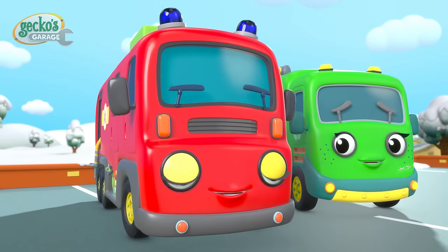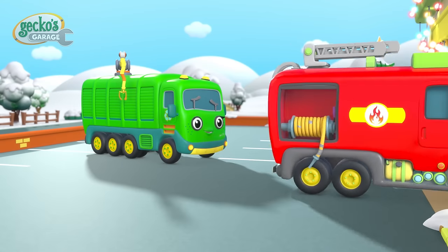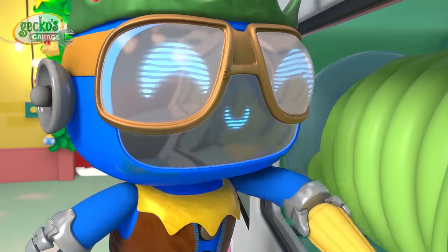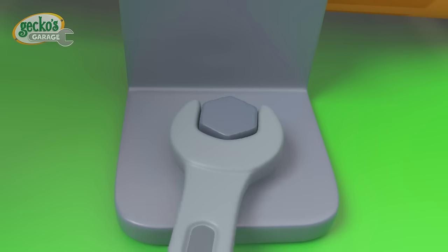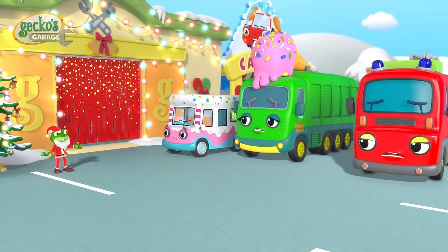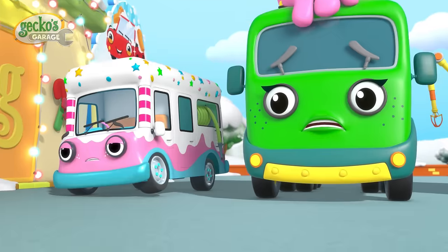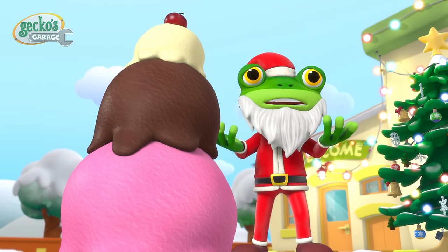And Fiona, you wanted a new fire hose. Your watery wish will be granted. Mama Recycle, you asked for a new grabbing arm. Let my elves grab that for you. Ho, ho, ho! Oh, no, no, no! Something's not right! A grabbing arm for Fiona, an ice cream cone for Mama Recycle, and a hose for Vicky. Oh, no! We have a mechanical mix-up!